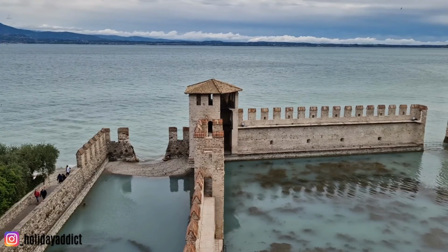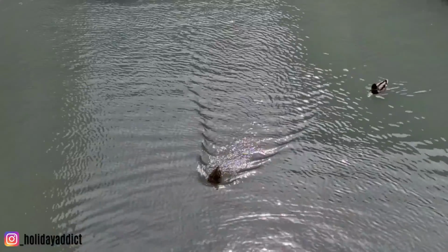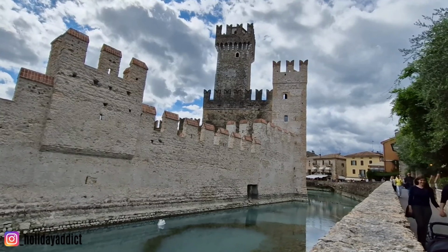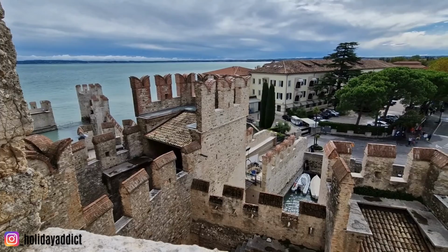You can go inside for €6 or just admire it from the outside if you're in a hurry or on a budget. If you do decide to go inside, you will be rewarded with magnificent views of the town. Just that is worth paying for the entrance, in my opinion.